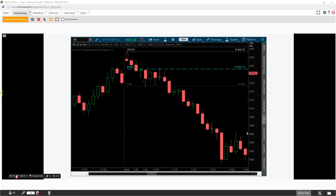All a 50% retracement is, and I teach a little bit more about this in my course, is however far we travel divided by two. So if the high is 1943 and the low is 1923, it's 20 points. 20 divided by two is 10. 1923 plus 10 is 1933, and there's a tool that does it for you, so you don't actually have to do the math on the fly, although it is pretty simple math. That blue line is going to represent the 50% retracement.